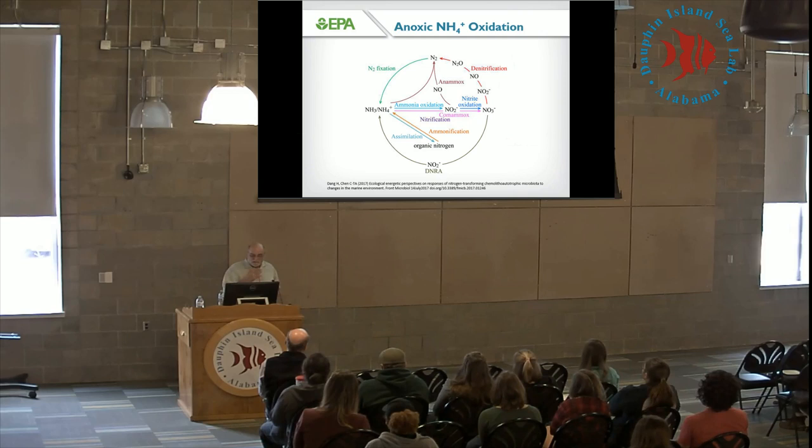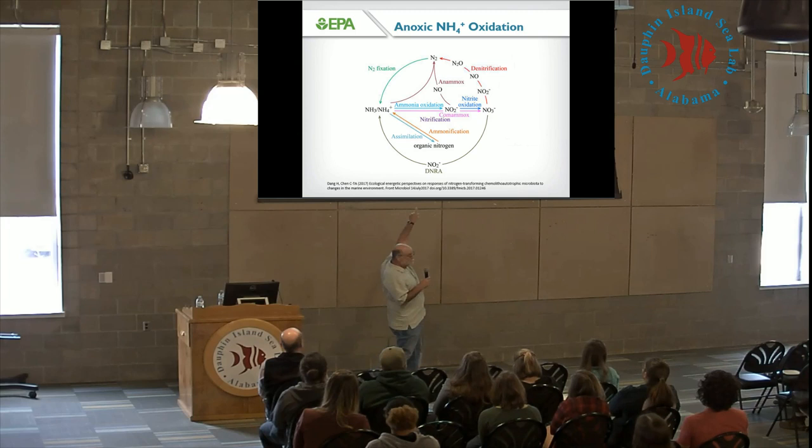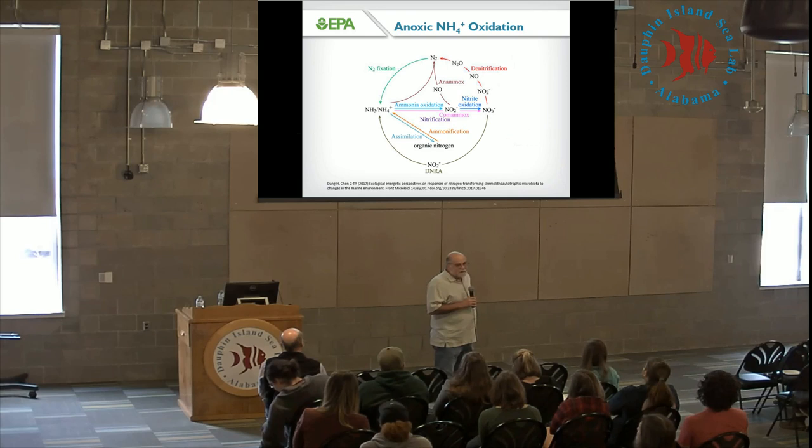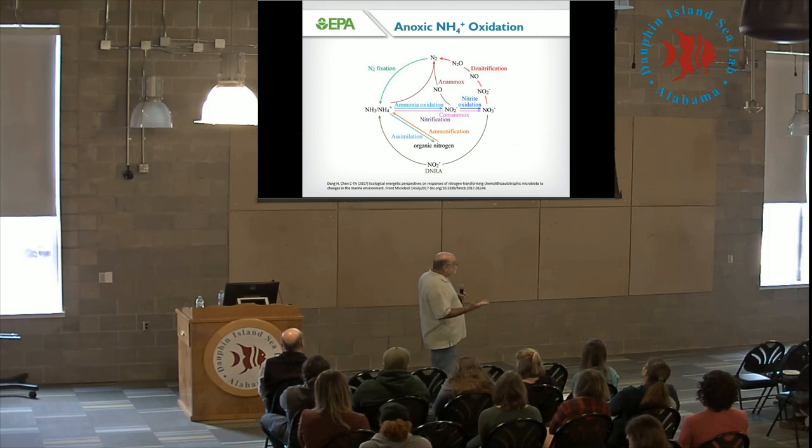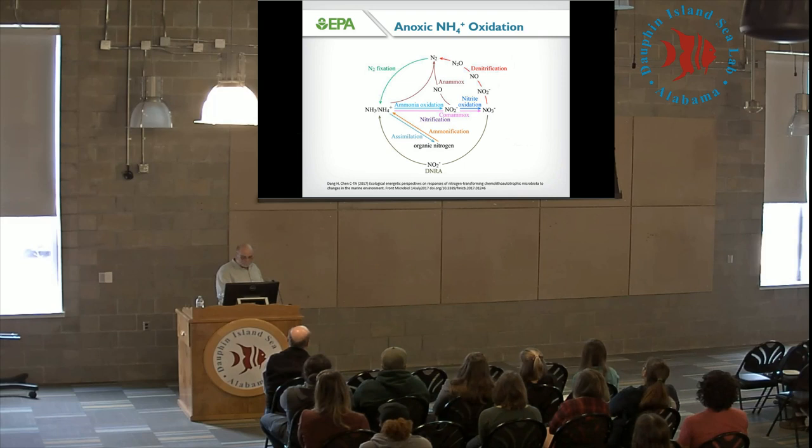But this is the ammonium nitrogen cycle, and in the middle where NO is, you have the anammox reaction. This was described in 1995. Basically, you get ammonium reacting with nitrite, and that goes to nitrogen gas and is basically a sink for nitrogen in the environment. And this came up in 1995 and set up a new paradigm for how nitrogen is cycled in the environment.